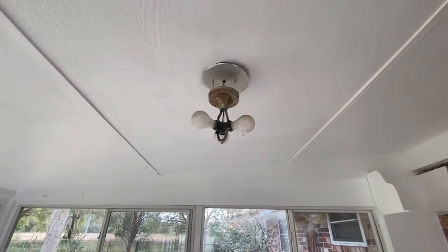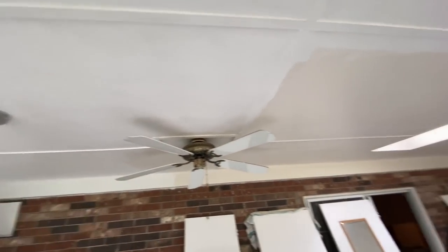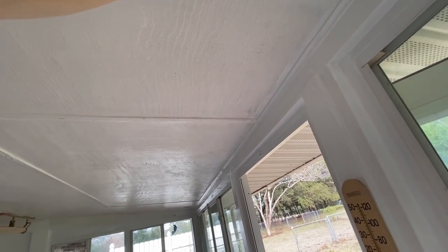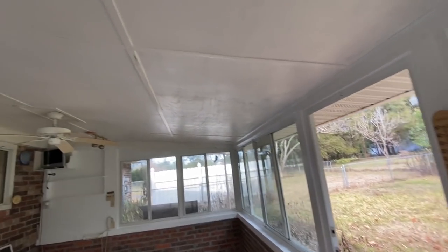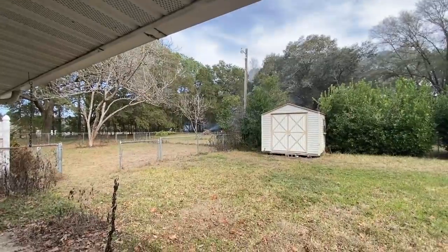Creepy light, I ordered a really pretty light. This is only the first coat of paint on the ceiling, so I have to redo the ceiling again. And then, what the heck? Another little hangy thing. Oh, this one's tight, I couldn't get it out. But check it out. We have a fire started over there with the backyard getting picked up.